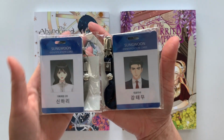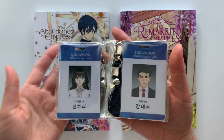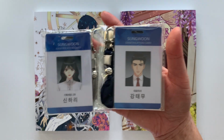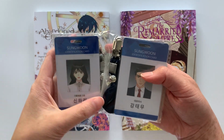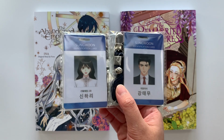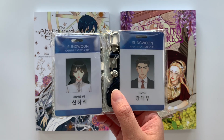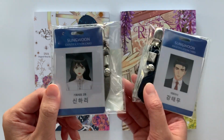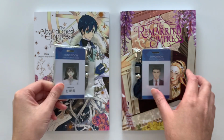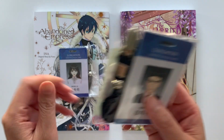It is name tags of two characters from a series called A Business Proposal. So Ice Press just licensed this, I think, a few months ago, and the first volume of A Business Proposal is set to release next month in May. Anyways, I love this series so much. It is one of my favorite rom-com series, but we have the ID of Hare Shinhare, the female protagonist, and Kang Taemu, the male protagonist of the series.